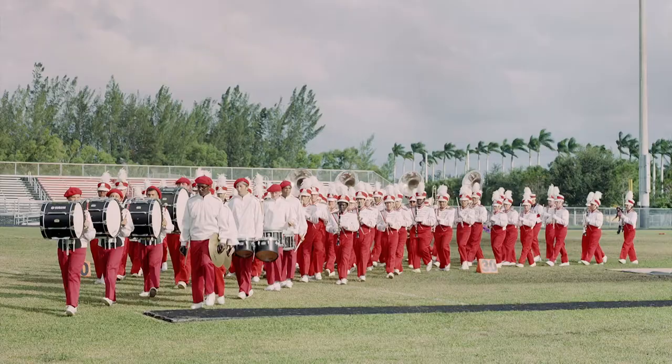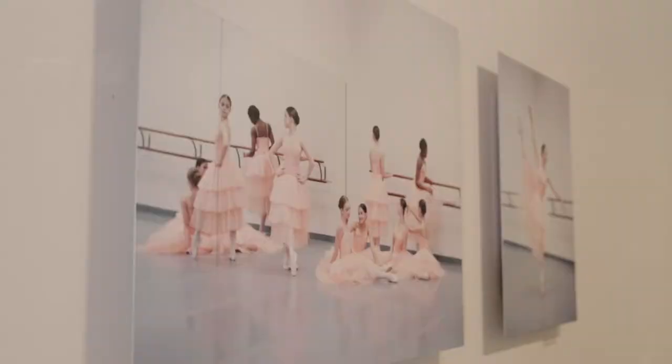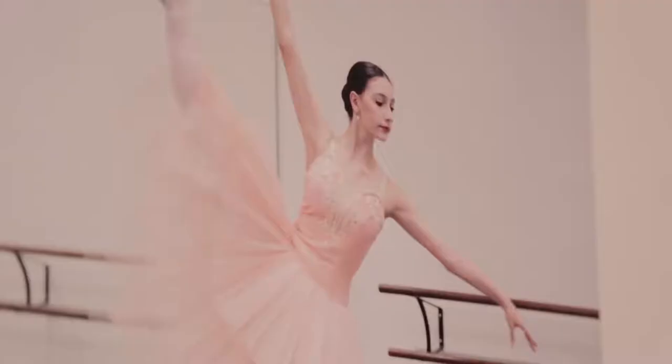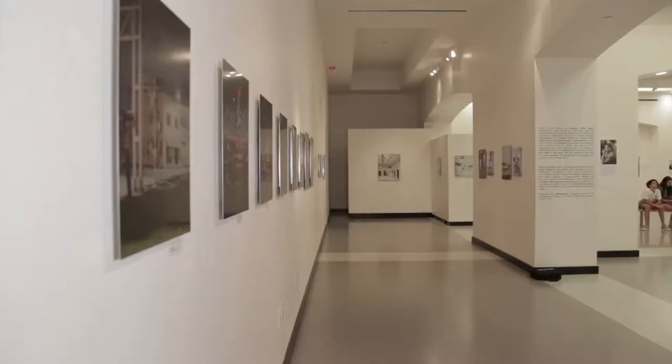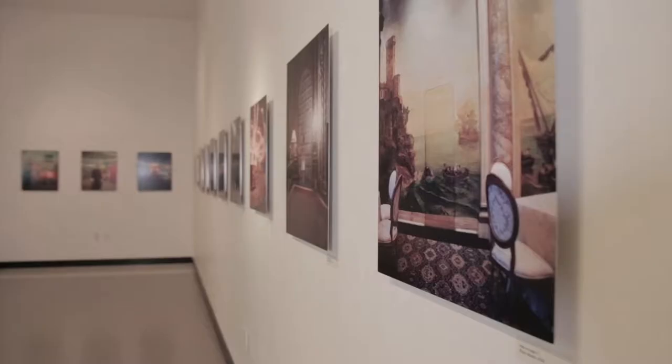Within the show there was the gymnasts and the marching bands and the ballerinas, which was a detour from where I began with the nighttime explorations. But when you go to the show and you walk around, you can see the evolution of the work. It began with these nighttime explorations. It then moved on to niche entertainment places. And then eventually I thought to myself, what about people who actually train to entertain?